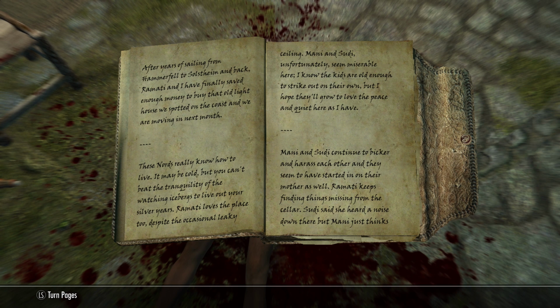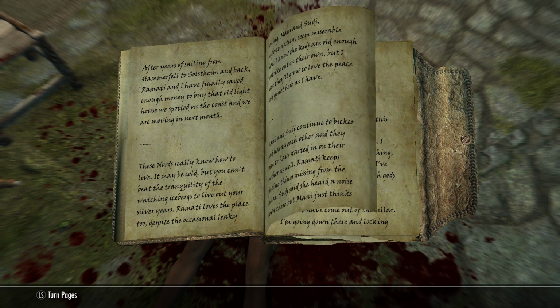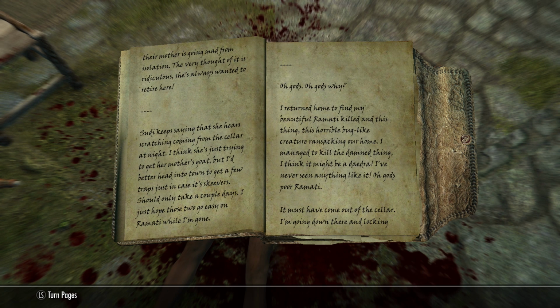Marni and Sudi continue to bicker and harass each other, and they seem to have started in on their mother as well. Ramati keeps finding things missing from the cellar. Sudi said she heard a noise down there, but Marni just thinks their mother is going mad from isolation. The very thought of it is ridiculous. She's always wanted to retire here. Sudi keeps saying that she hears scratching coming from the cellar at night. I think she's just trying to get her mother's goat, but I'd better head into town to get a few traps just in case it's skeevers. Should only take a couple of days. I just hope those two go easy on Ramati while I'm gone.